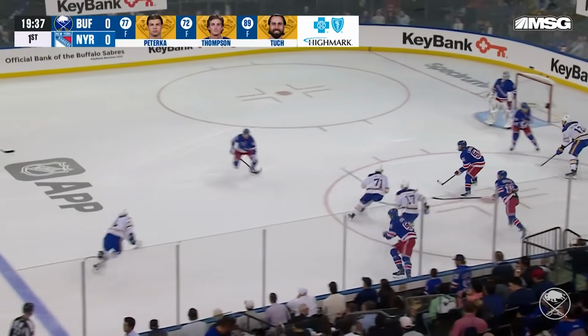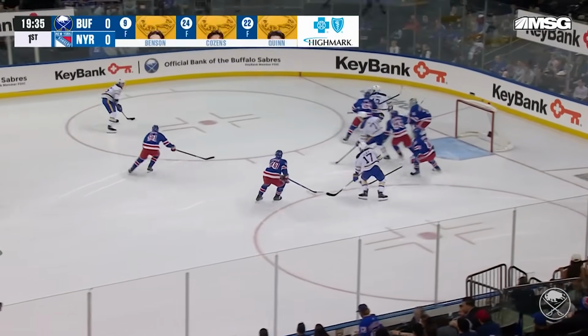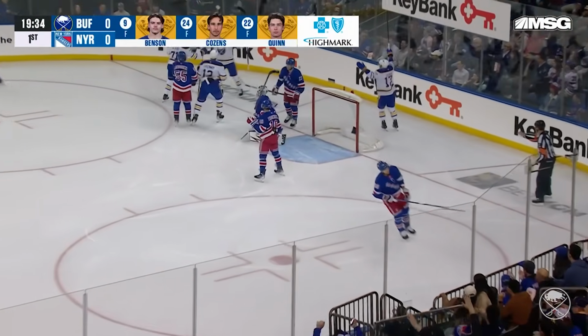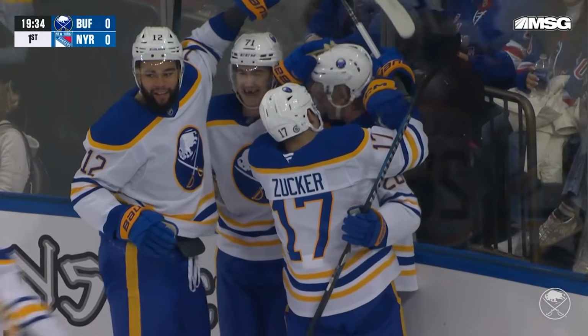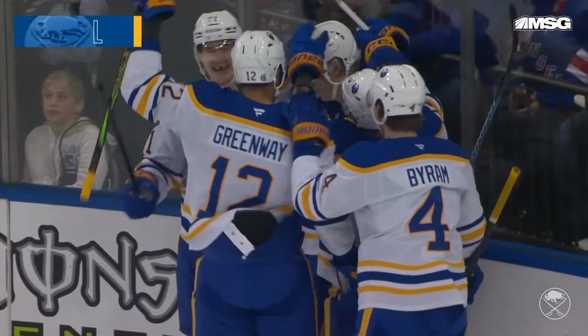Lindgren wearing a jaw protector out there, 55 for the Rangers. Far circle shot, scores! That one gets by Shesterkin as Rasmus Dahlin slid it low along the ice. And it's an early lead for Buffalo.